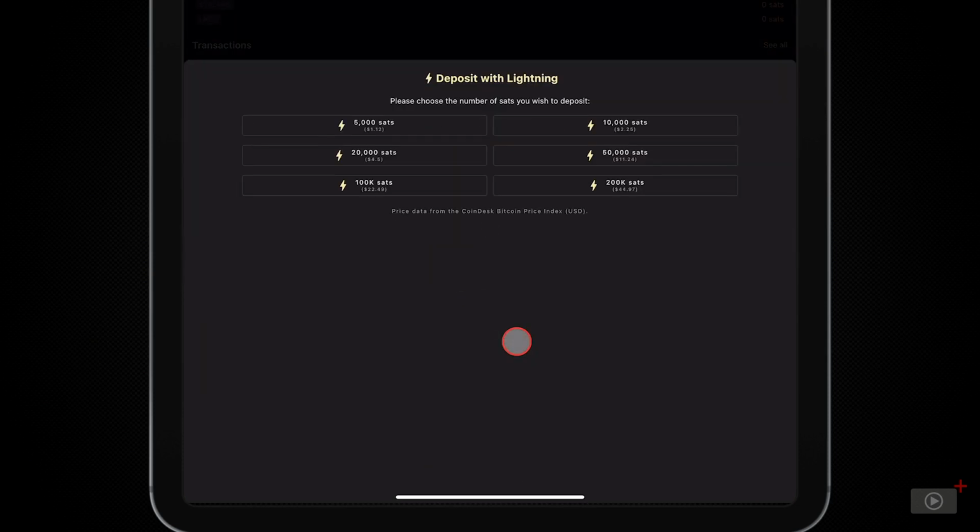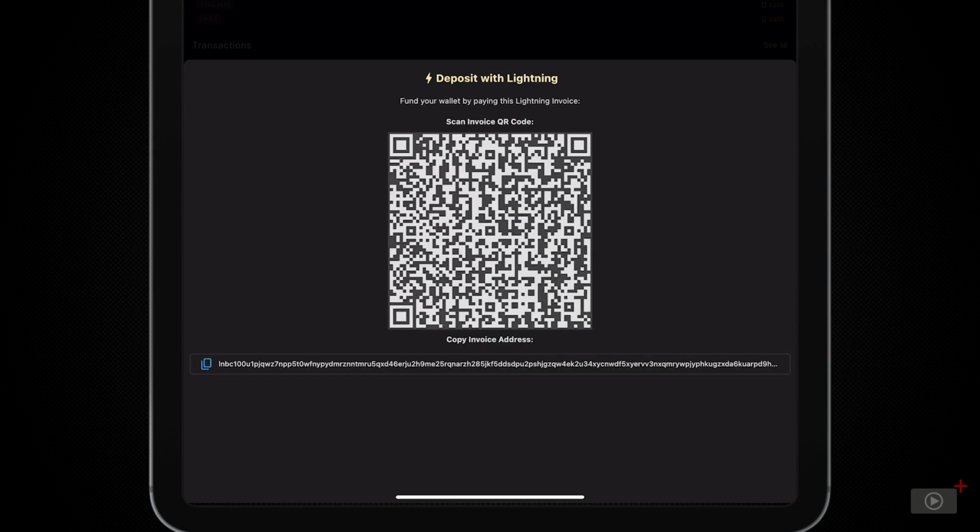Now I can select a number of sats I wish to deposit. So 5,000 sats, which is only the equivalent of about $1. 10,000 sats, which is $2.25, 20,000, 50,000. These sound like huge numbers, but we're really talking pennies here, so it's not a big deal. Let me go ahead and do 10,000 sats. Give it a second, and there we go.